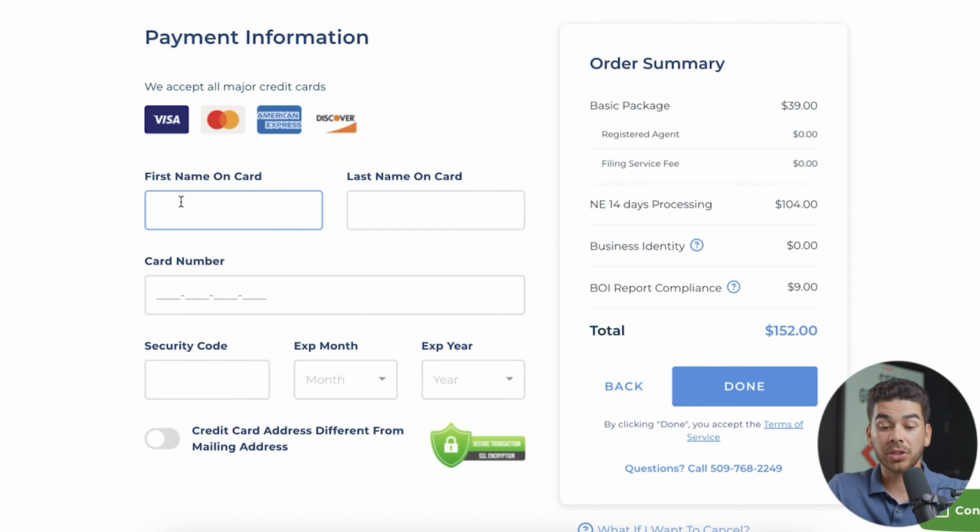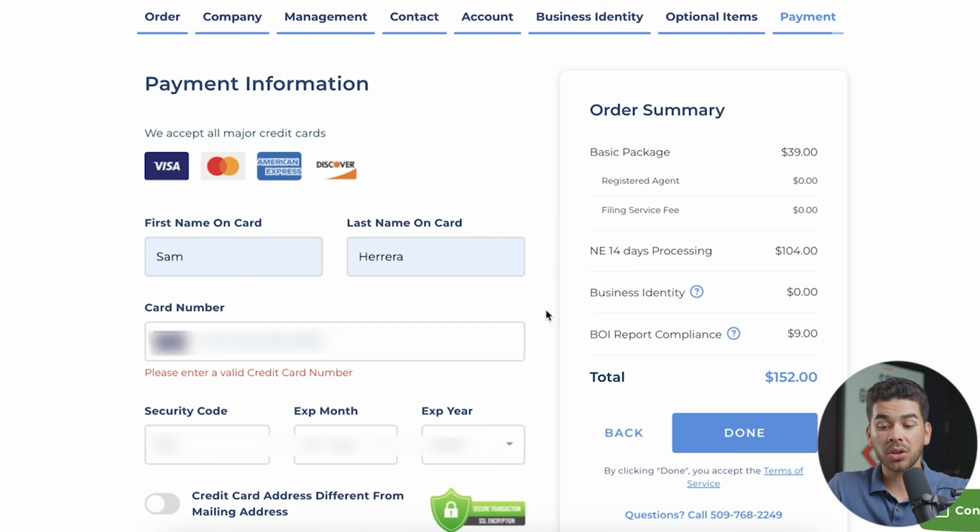Okay, the last section here is just to enter your payment information. I'll go ahead and do that now. So once we've entered our credit card information, let's go ahead and take a look at our order summary before we complete our purchase. So you'll see for $39, we get the basic package here. You'll also get a registered agent for $0 for the first year. And also they don't charge you a filing service fee. So $39 to set up your LLC.